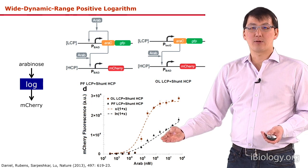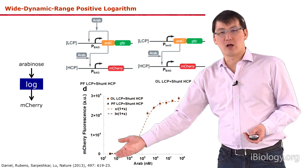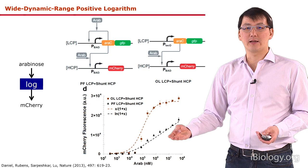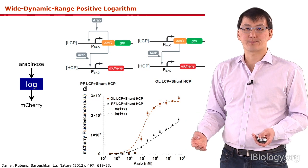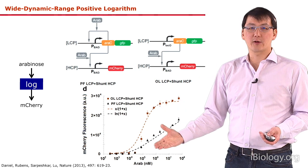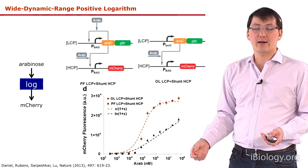And again, because this is plotted on a linear versus a log scale, a line on this graph indicates a logarithm that's being calculated over several orders of magnitude. So here with a very simple circuit motif, we've implemented a logarithm that can work across several orders of magnitude.